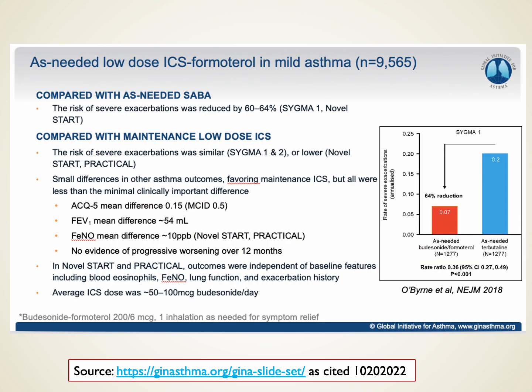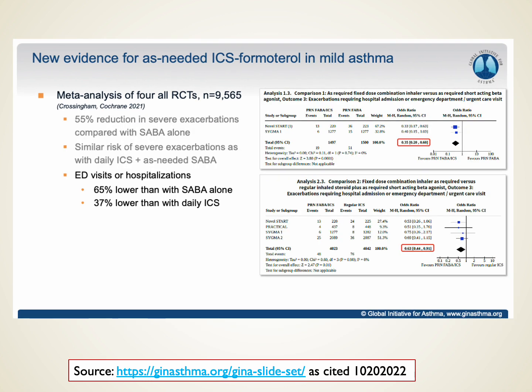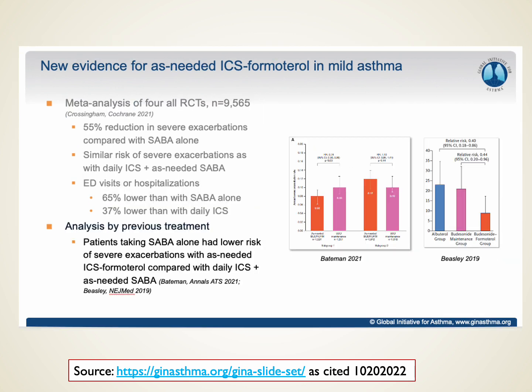They look at a trial of almost 10,000 patients published in 2018 in the New England Journal of Medicine that compared as-needed short-acting beta agonist with low-dose inhaled corticosteroids in conjunction with beta agonists, and found significant improvements in folks who had the inhaled corticosteroid added on board. They noted reductions in severe exacerbations. They noted reductions in emergency room visits and hospitalizations. And they noticed that overall patients had lower risks of severe exacerbations in the future when they used inhaled corticosteroid with formoterol compared to as-needed SABA-only therapy.